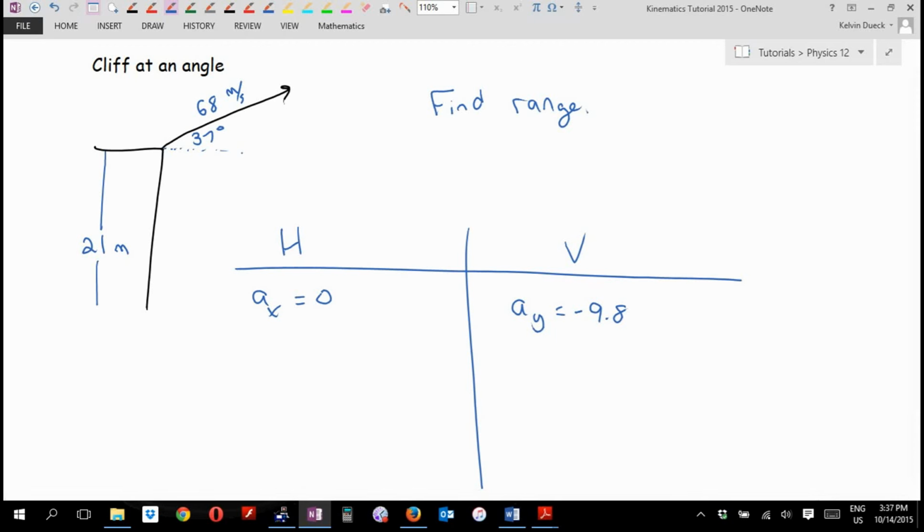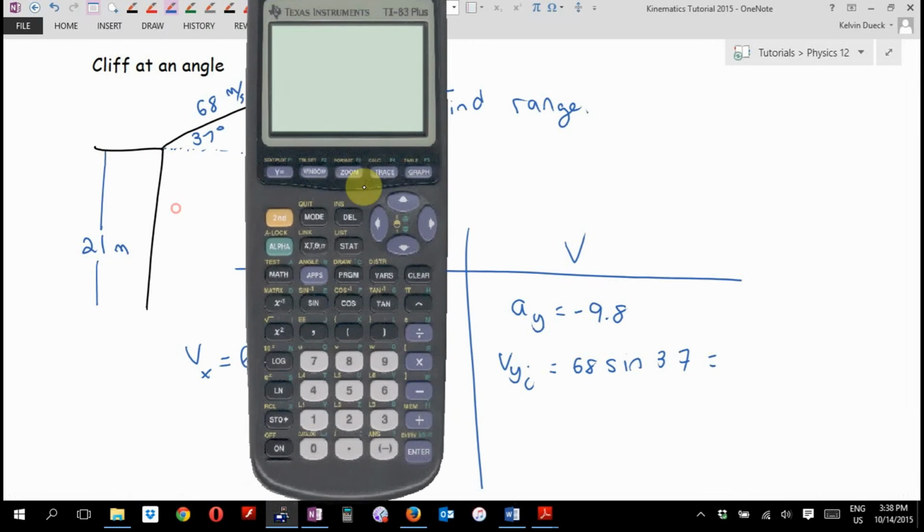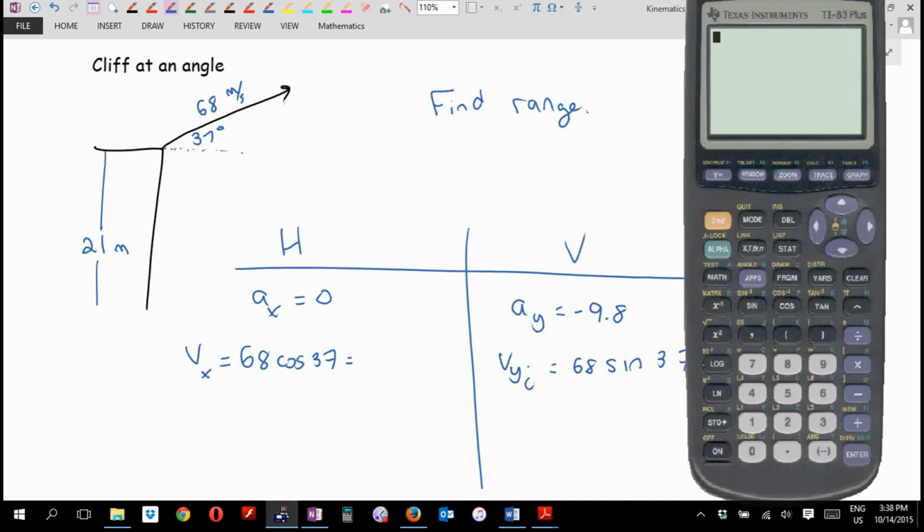In the interest of time, because I can see people starting to nod off, and I'm getting kind of dozy as well, do you mind? I'm just going to say that Vx is going to be 68. Which trig function for Vx? Of course it is. And Vy initial is going to be 68 sine 37. I would normally draw it out and all, but I'm trying to cut corners a little bit here. You did last time. You did the whole question wrong. Shut up. 68 cos 37 is 54.307. Yeah.